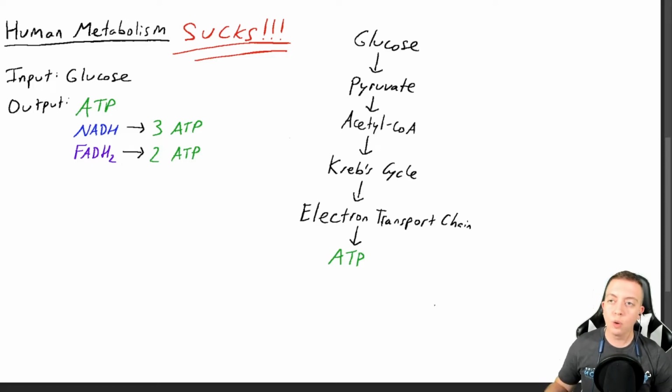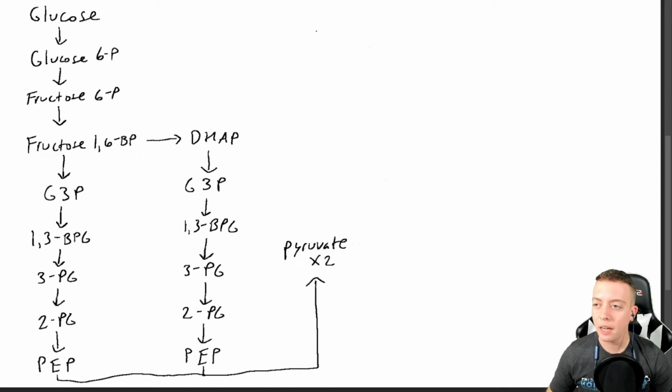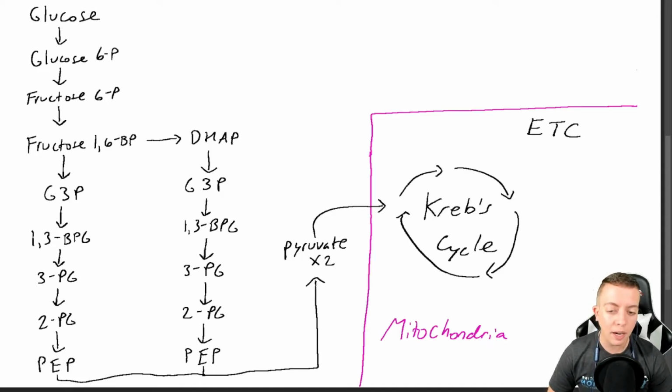So let's go over to our diagram. This looks very complicated. I've just added the intermediate steps in glycolysis. We're still going from glucose to pyruvate, and you can see that there's a branching point in the middle of this pathway that gives us 2 of everything. That's how we end up with 2 pyruvates, and that's going to be converted to acetyl-CoA.